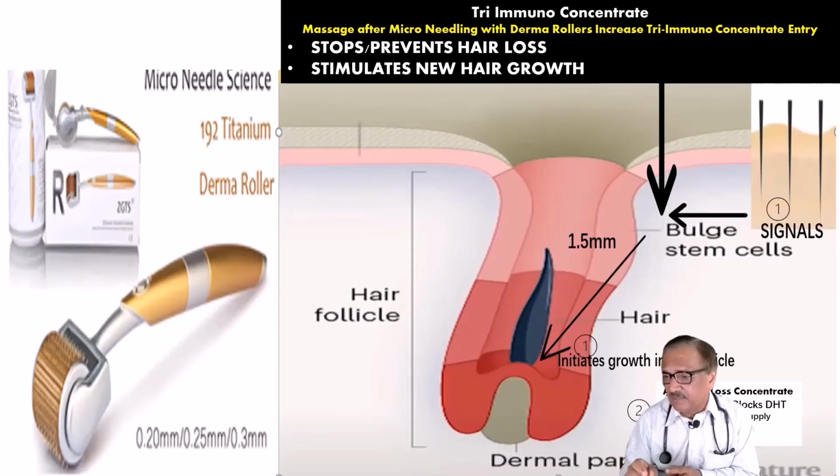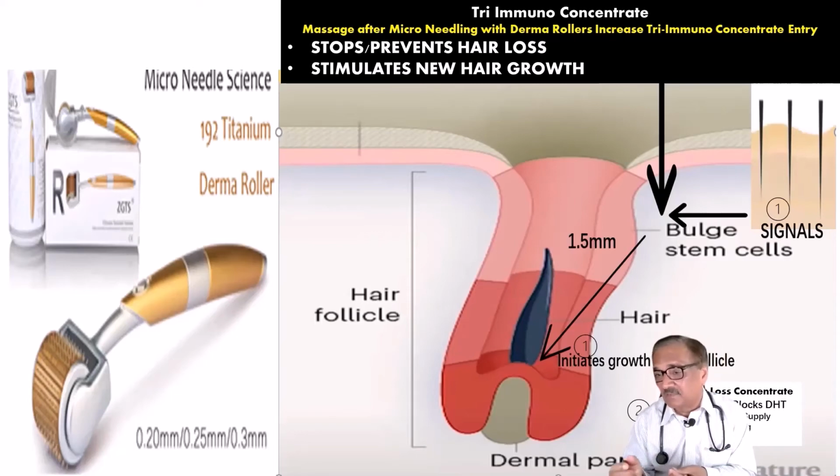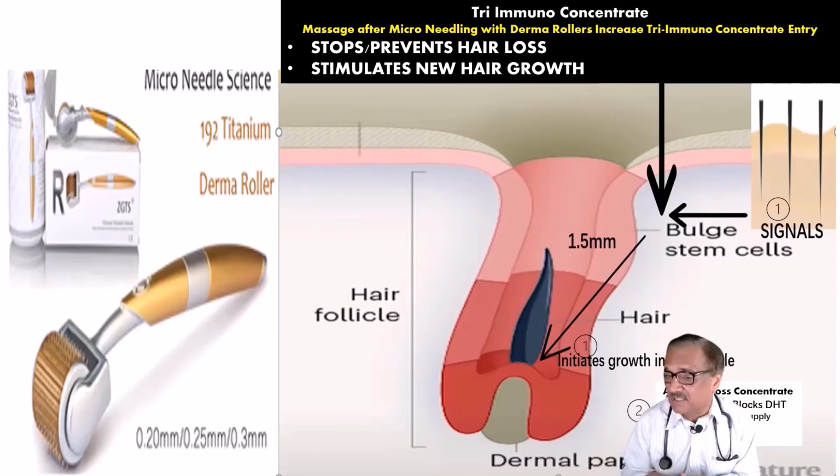Now, when a 1 millimeter needle is inserted with the micro puncture, a very minute puncture, then that message which was going normally in the injury for repair, with this micro injury, the false message goes to the bulge. The bulge is the place which has got the stem cells for the repair and regrowth of the hair. Now that false message goes to the bulge. That bulge sends a message to the basal layer, base of the hair follicle, to cause the stimulation of the regrowth of the hair. Now, this is the one side.